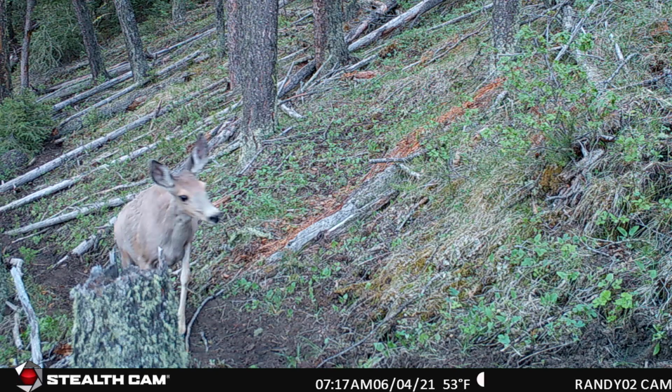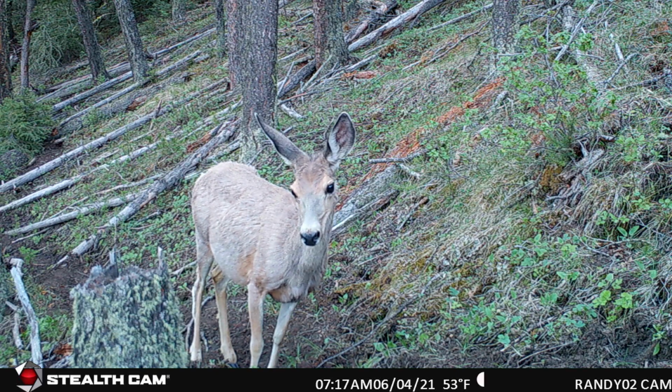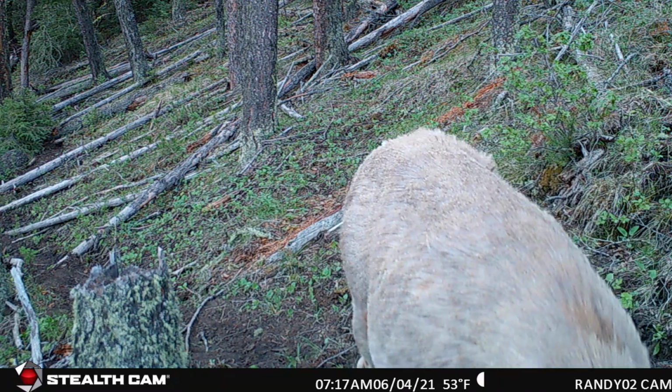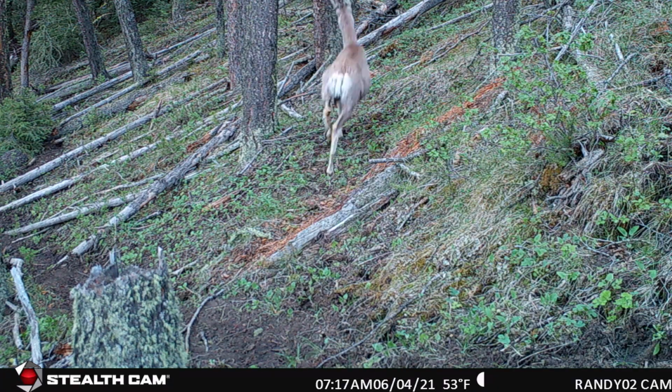Now we're back on that trail we just saw the elk. This is just like a quintessential mule deer shot. I just think it's a really cool shot. It looks like a donkey. I mean, it looks like a straight up mule. Big ears, kind of got that mule face. Really cute looking doe comes up, checks out the camera, and something's not quite right, so she runs off. Didn't want to stick around.